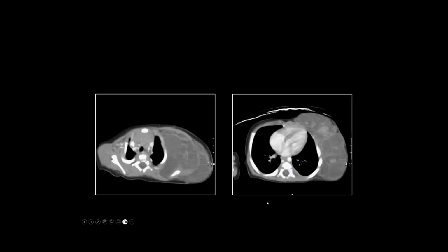It doesn't bother me much to not find a lead point in a child like that one, but in an adult, I would be racking my brain and saying, what am I missing here?